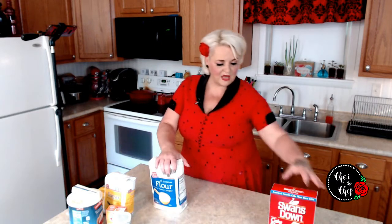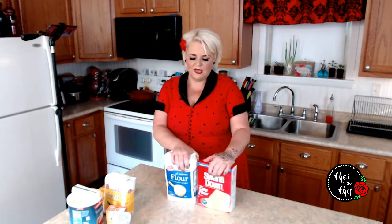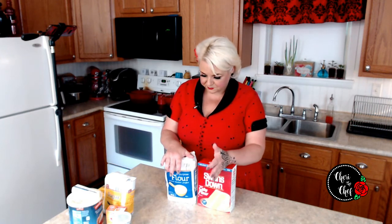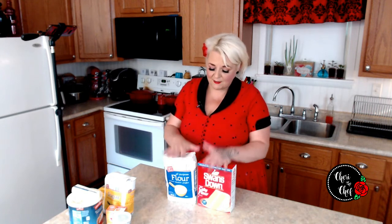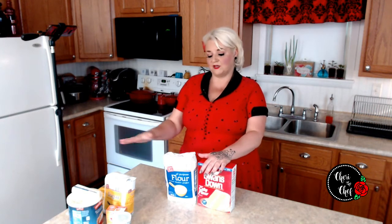And then lastly, we have our flour. So we have all-purpose flour and we have cake flour. Or if you use a bread flour, you are going to have a chewier cookie, and if you use a cake flour, you're going to have a softer cookie. So I usually just use what I have on hand. I don't know that this makes that much of a difference as I think that these items over here do.